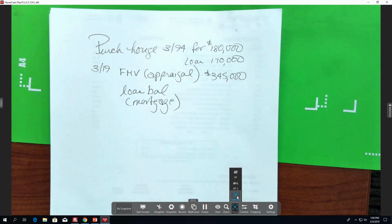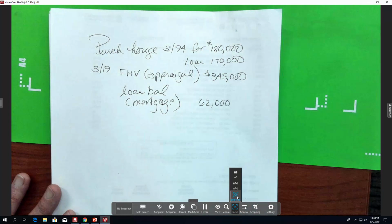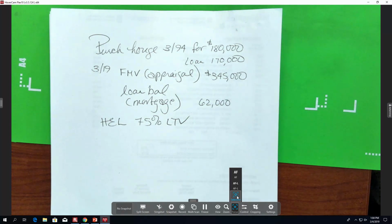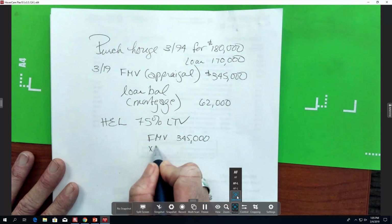And when I do these kinds of things up here, it's probably, like in your notes, probably behooves you to put down the facts, so if you're going over it later, you can do what you did. Let's say my balance is $62,000. And they tell me they'll give me a home equity loan at something called 75% LTV, loan to value. They will give me a home equity loan or line. I would make a strong case that you want a line. Right? Not a loan, because I don't need it all. I just want access to it. For 75% of loan to value. The value of the house right now is $345,000, and they will loan me 75% of that.